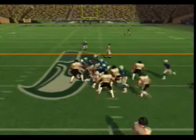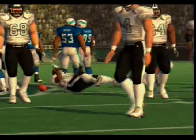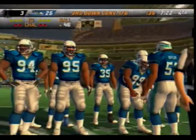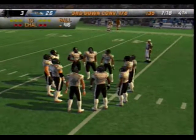The Seahawks line up in a 4-3. Mitchell is there for the tackle at the 46. They get some decent yardage on the run, but John, they're using up precious seconds. What they really need to do is put the ball in the air. Put the pressure on the secondary.